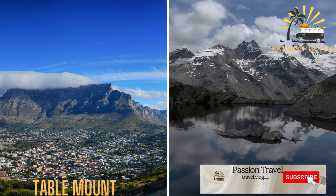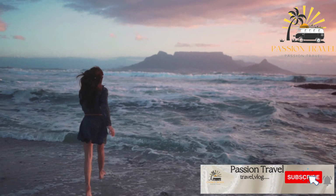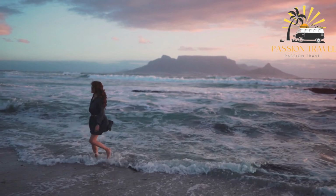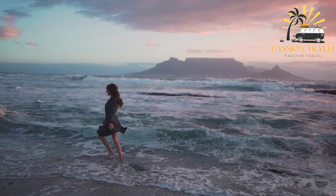Table Mountain. Table Mountain is a flat-topped mountain that overlooks the city of Cape Town, South Africa. It is one of the most iconic landmarks of the city and is considered to be one of the most famous tourist attractions in South Africa.